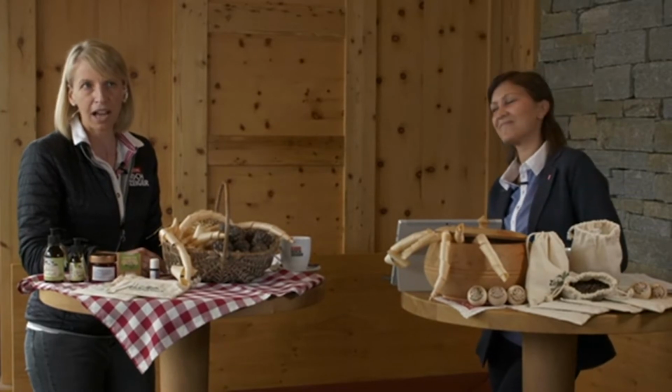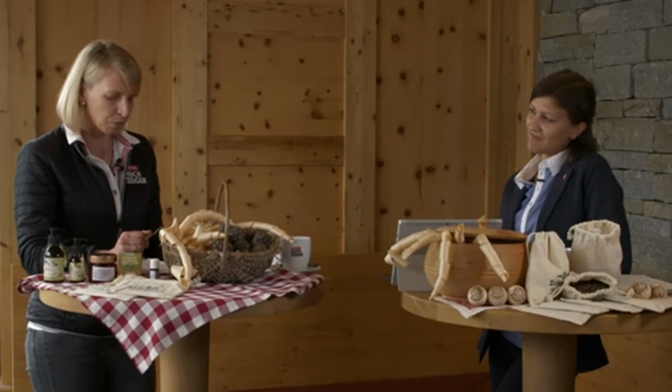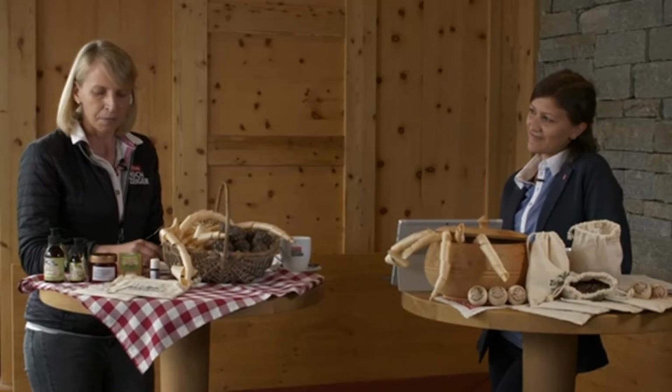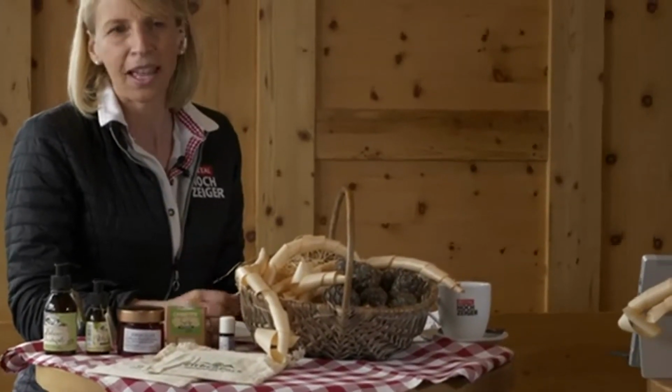And there are also other companies here in Pitztal who produce various things from the stone pine. For example, here we have soap, marinades, and so on. There are also pillows and stone pine beds. There we really have a very high variety of products.